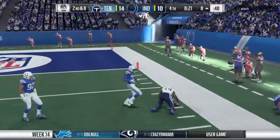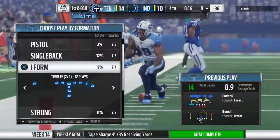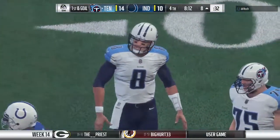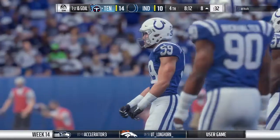And this is caught at the 8. Mariota to Sharp that time for a Titan first. Tell you what, he's been able to put the ball in some tight spots all game long. That throw, no different. Yeah, a lot of people would call it a gutsy type of throw. I think he looks at it as, I can do it, so it's not that big of a deal to me, and I'm going to keep firing.